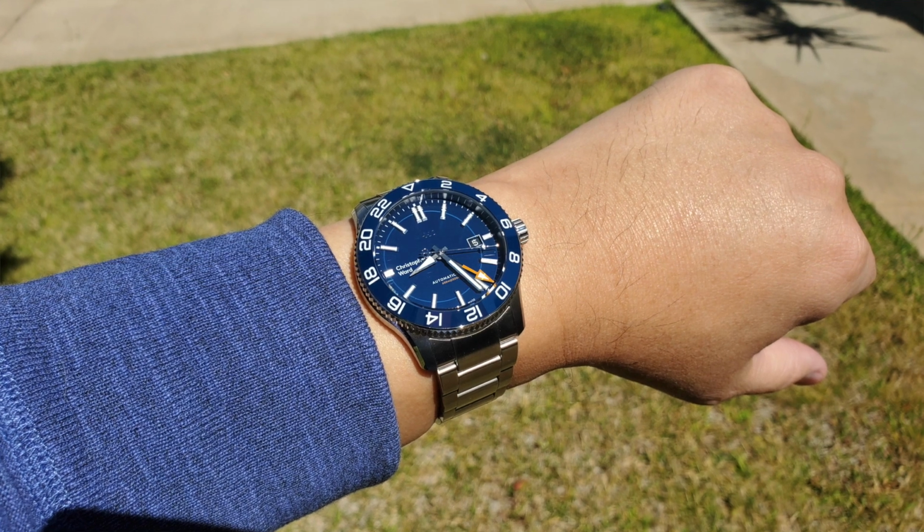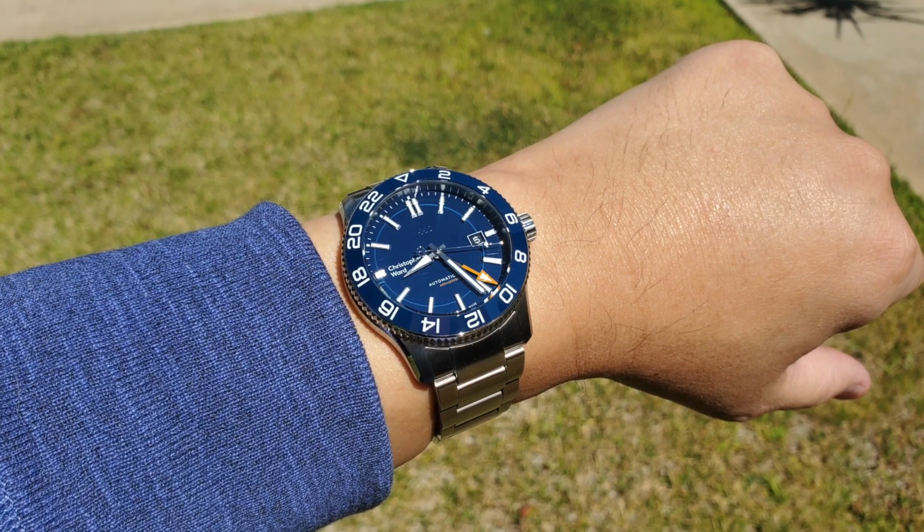Comparable? Comparable. Let's go with comparable, because the quality level is there. But clearly the difference between Christopher Ward and Bremont is in their prices. Christopher Ward is a value-conscious brand without sacrificing the quality. And one of the things I appreciated with the Trident is their two sizes in 38 and 42, because that tells us they recognize that we are not a one-size-fits-all watch world.